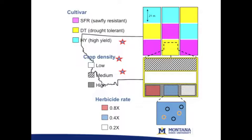In each site, we selected a 1 hectare to 2 acre field within commercial farms, and we followed a split plot design. First, we have 3 reps. The 3 reps are in here. Then within each rep, we have 3 crop varieties. One crop variety is the sawfly resistant variety, the solid stem. The other one is a drought tolerant variety.